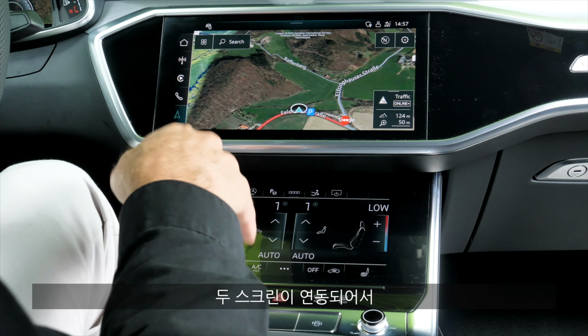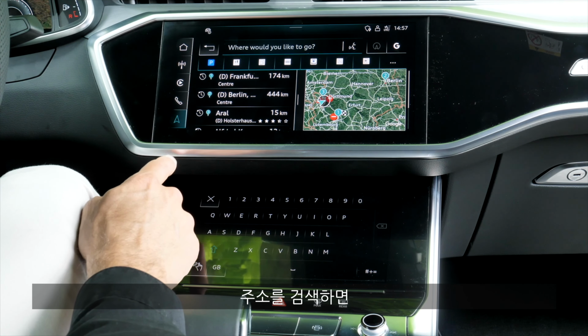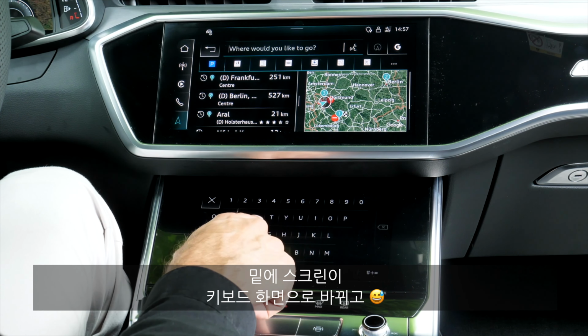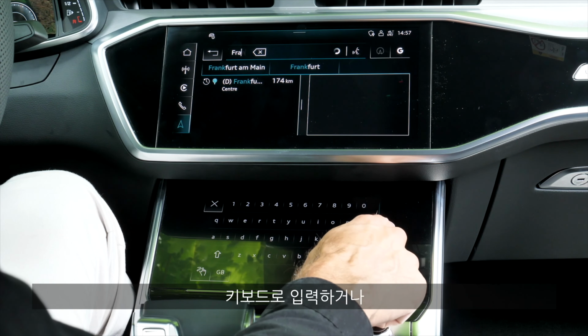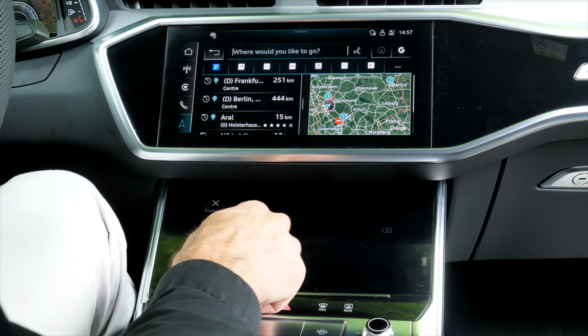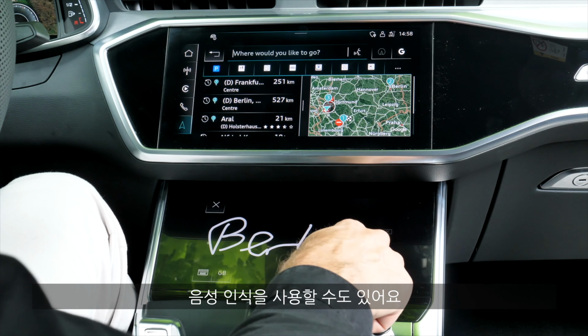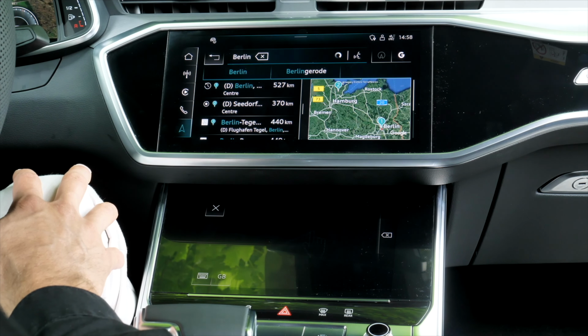And what's really interesting is when both screens here play together. For example, you type an address search here, and then you see the lower part switches to this keyboard, or you can also write in here, but you can also, of course, always use the voice input to get the GPS running.